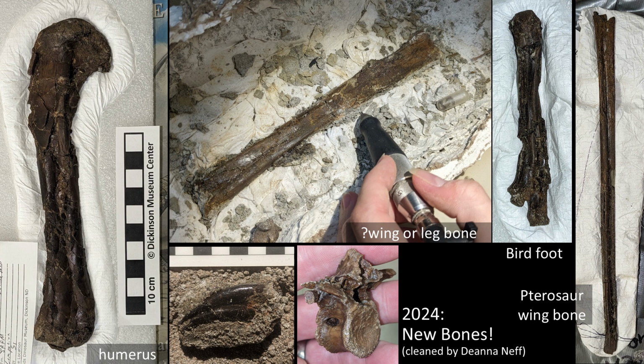And the thought now is that it's either from a really big bird or it's possibly from a caenagnathid oviraptorid dinosaur. And similarly, that one in the middle that says wing or leg bone is being prepped in the lab right now. It's not been finished yet. This photograph's only a few days old. That's either a leg bone of one of these oviraptorid dinosaurs, or it's a wing bone from a pterosaur. And I started out thinking it was a pterosaur wing bone, but I'm not so sure anymore.